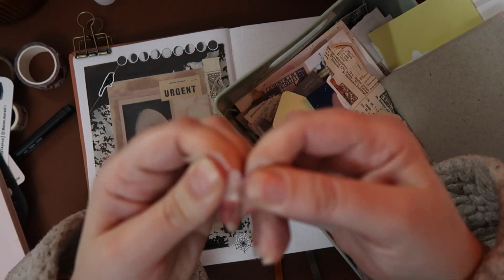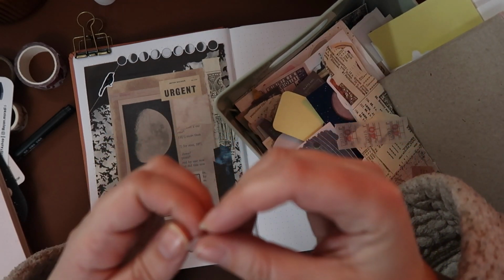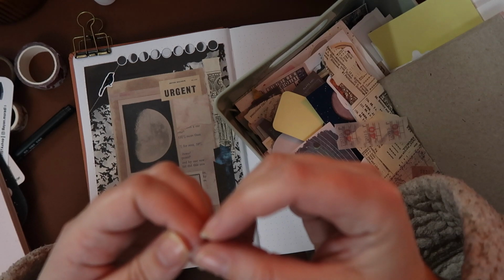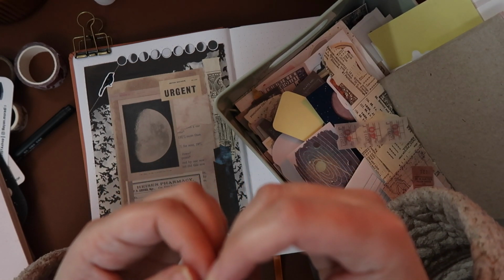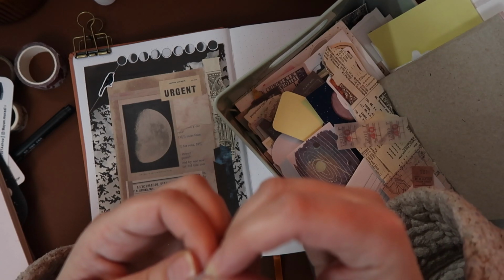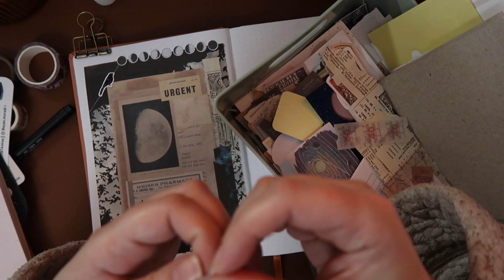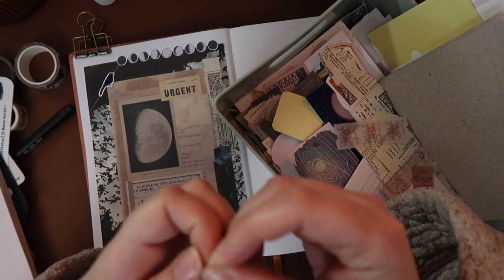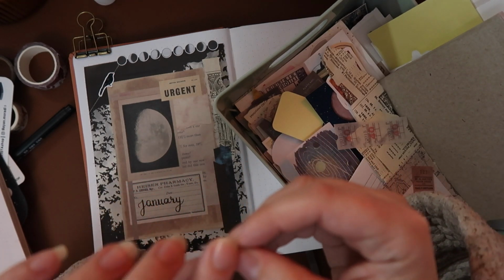I probably will use the printable that I created for my Patreons. I made a list of prompts to journal with to help reflect on the year past and coming up to the new year. So I'll probably use that, and then I can take from those reflections and work those into my new journal so that I can write about the previous year and what I want to do for the next year.